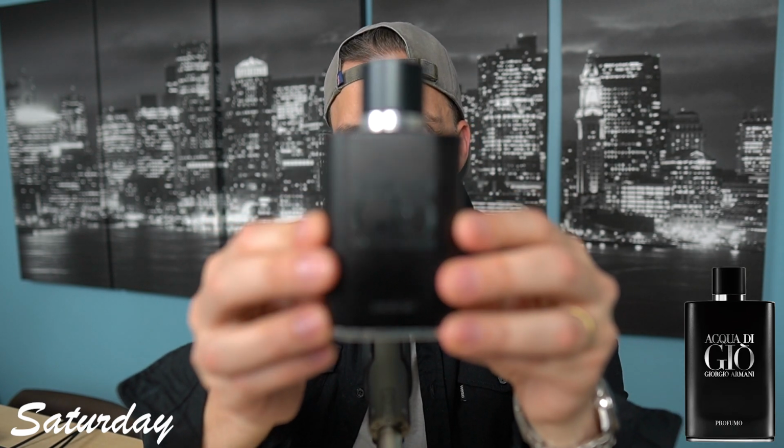You can still get it. And I bought this bottle 2 years ago. It's still the magnetic cap, and it has the reflective text on the front. So look, I don't get too hung up on that. I would have to compare a new bottle compared to this one that I literally bought 2 years ago, but this bottle's incredible. It lasts a long time. It smells so damn good. My friend complimented me on this when I was wearing it.